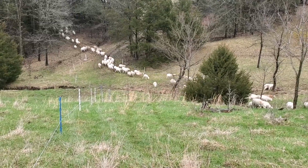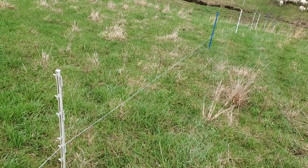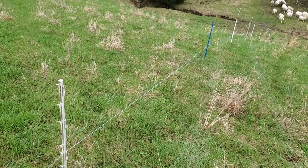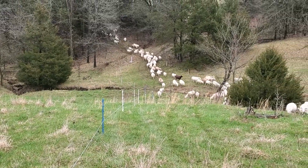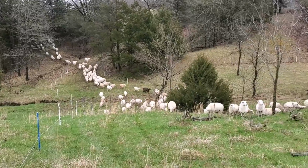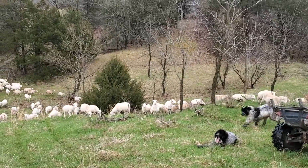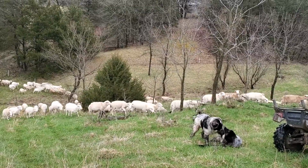It is wet out here. But we've got our signature sheep fence in. That's the 12-inch, one single poly braid. And there they come. Well, they're going to be happy to get on this green grass. You can see they're going after it pretty good.